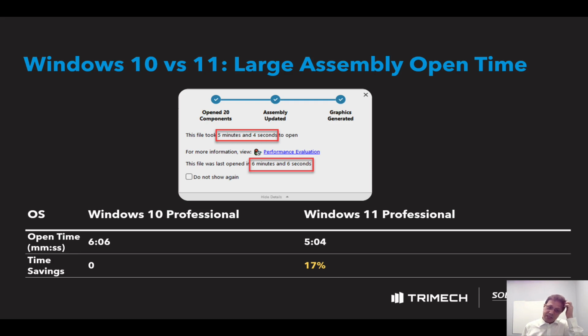I was trying to understand where this improvement in performance is coming from. We're still researching, trying to understand it, because some other colleagues of mine using different systems weren't able to reproduce it. So maybe take it with a grain of salt. In my case, consistently, I'm getting about 15 to 20% improvement in performance in Windows 11 versus Windows 10 when I'm running this laptop.